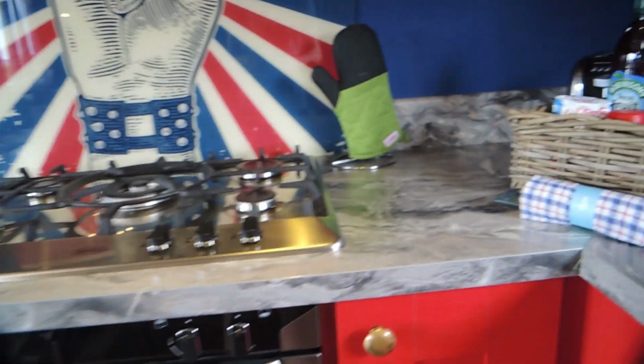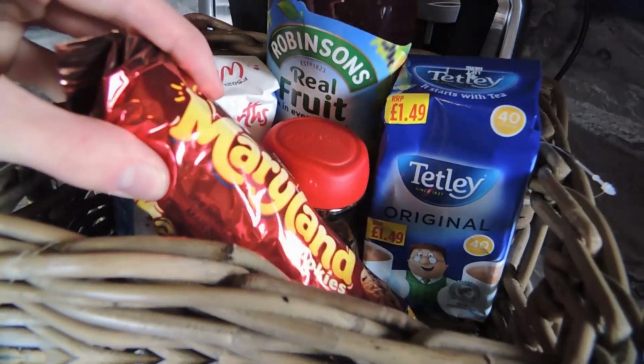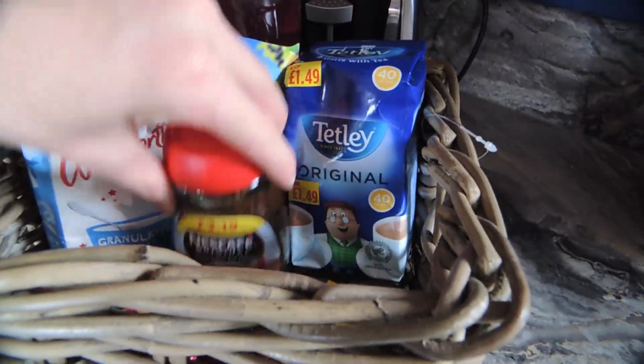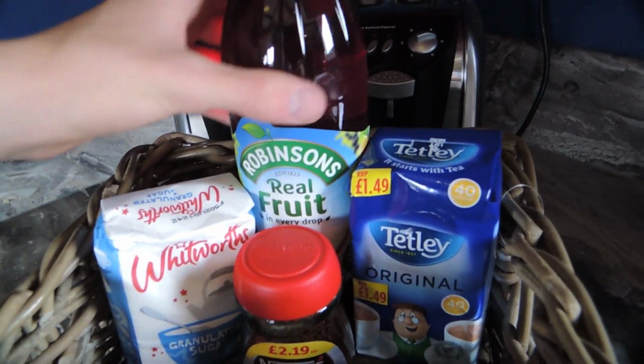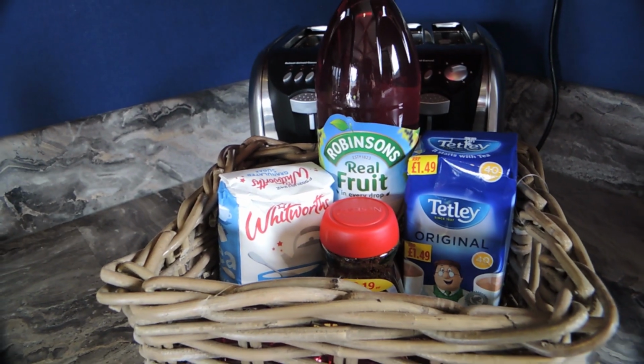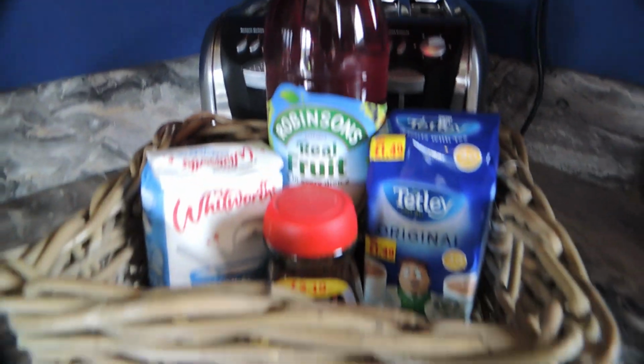All this stuff is very clean. You probably can't see it on the camera. It's very nice. You get some nice Maryland biscuits there, some Nescafe, some Tetley, some sugar, and some Robinsons. That's like such a nice addition. Because it's just nice, you don't have to go out of your way to get some Robinsons.